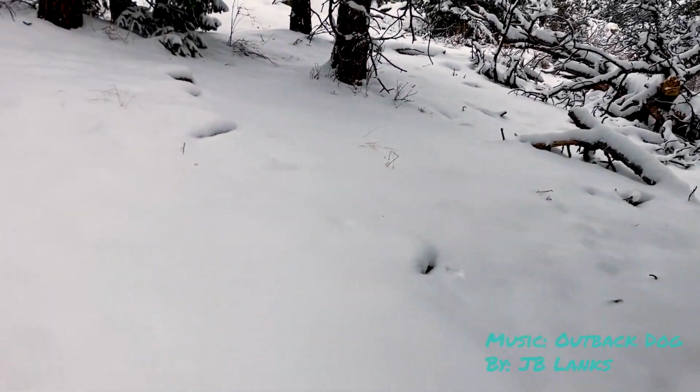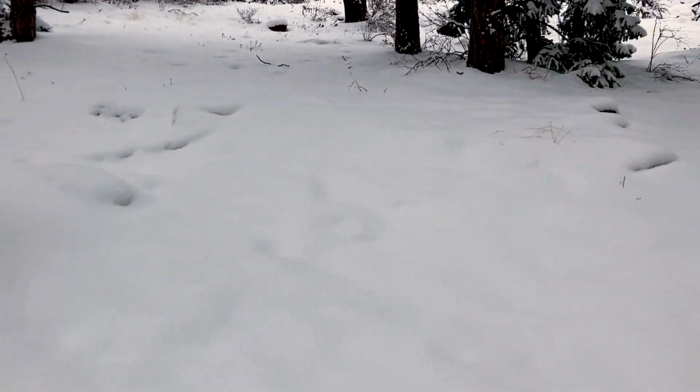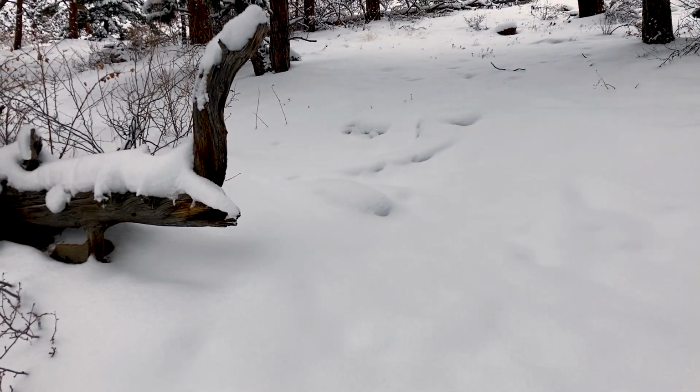Lost the trail again. Looks like I can go one of 2 ways, but I think we're gonna go this way. I did just check my Garmin.